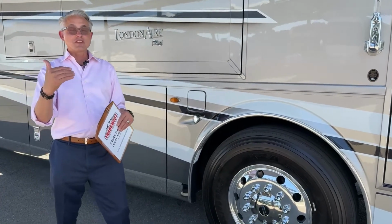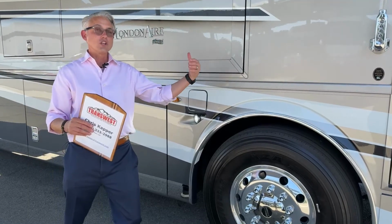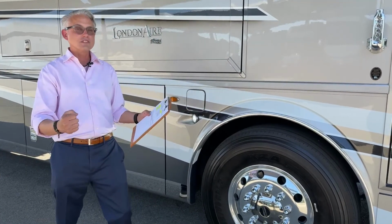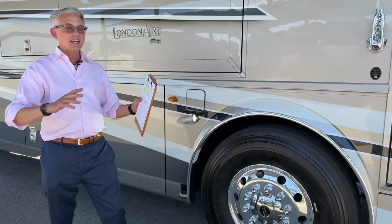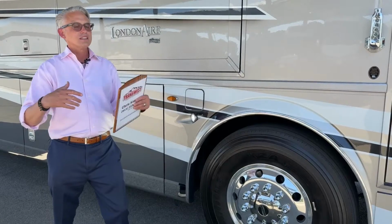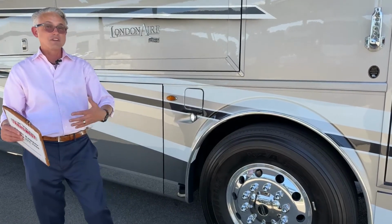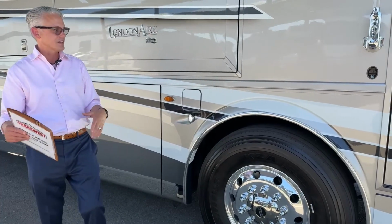People that have driven this and driven other brands have found that they can drive for several hours longer on this because that comfort steer and the Star Foundation and everything that Newmar puts together make this just a more comfortable, less exhaustive drive. So instead of driving maybe 4 hours and being exhausted, maybe you can do 6 hours and still not be exhausted. So really cool.